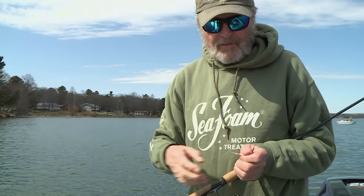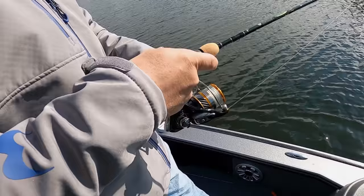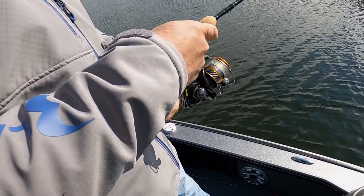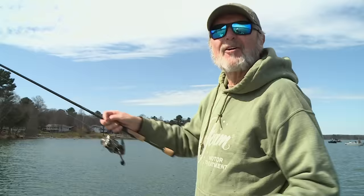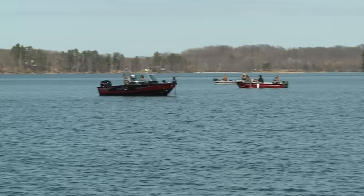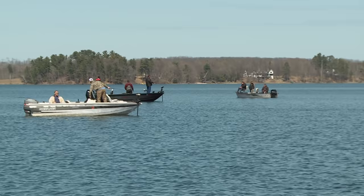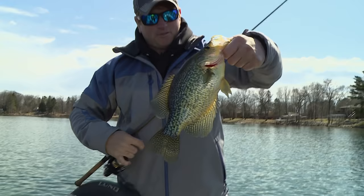And this float, no matter how old you get, there's something magic about seeing that thing go bloop down and catching a crappie with it. It just never, ever gets old. There we go. A nicer one again. Just working that edge, staying away from the crowd. Another dandy. Look at those tanks. Wow, those are fun fish. Look how fat they are.